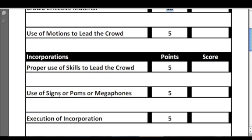I will have this one caveat though. If you have so many skills in there that your team is unable to really cheer, or it's just too busy and too distracting, then you could lose some points here. So you want to make sure that you use your skills, but that you're also really using them, again, not just to show off, but also to effectively lead a crowd. The key word being effective. So that's worth 5 points.